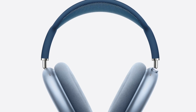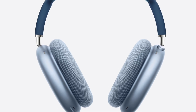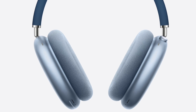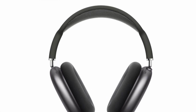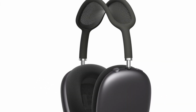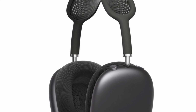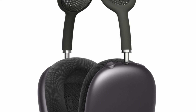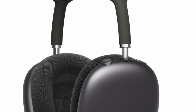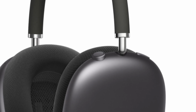It incorporates a lot of cloth and mesh into the design. That's not something you see a lot with very premium headphones. It definitely has a unique material choice going on. The headband as well is made of cloth. It's a weird design. It utilizes the digital crown right out of the Apple Watch to control audio volume, as a button, everything. That's a really interesting design choice.